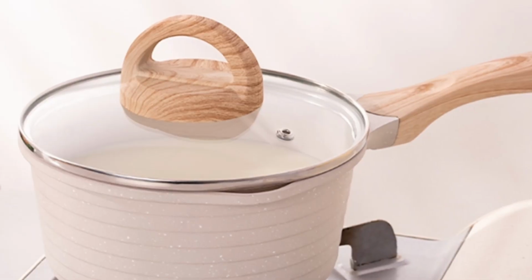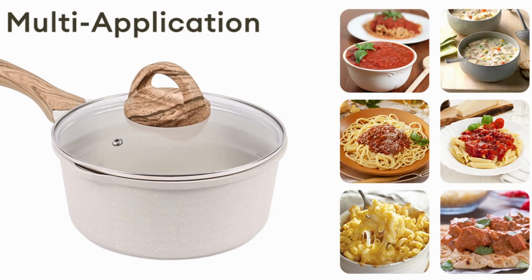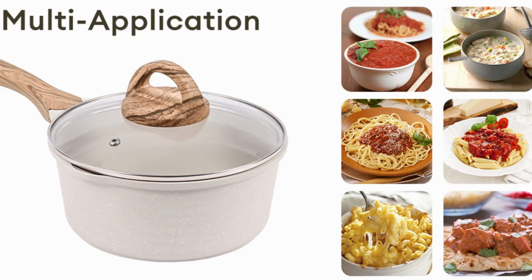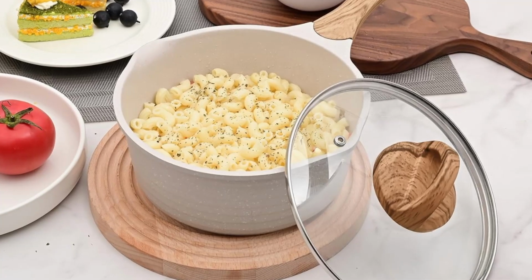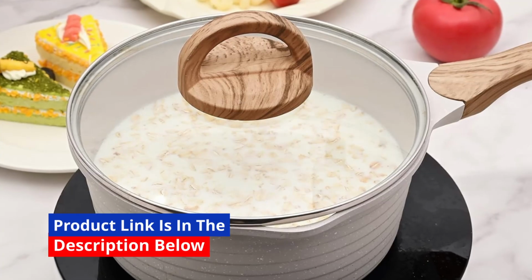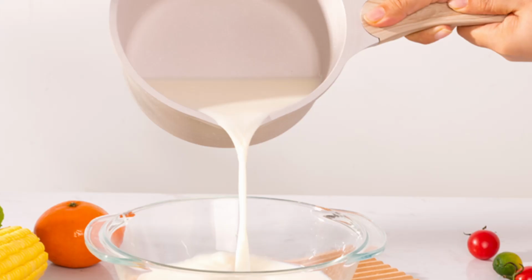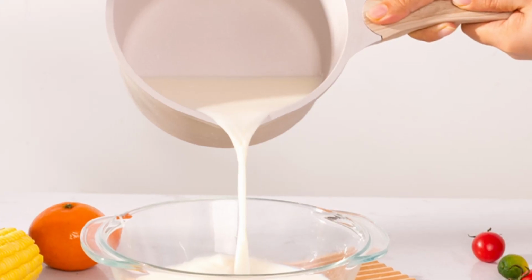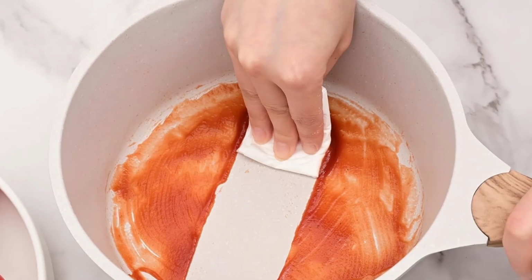When it comes to preparing delicious, healthy meals, the cookware you choose matters just as much as the ingredients. This Jeetee Non-Stick Sauce Pan with lid is a must-have addition to any kitchen. Designed with innovation and health in mind, this set of 1.5 quart and 2.5 quart saucepans redefines convenience, durability, and performance. Let's dive deep into what makes this cookware an ideal choice for every home cook.